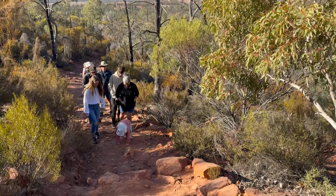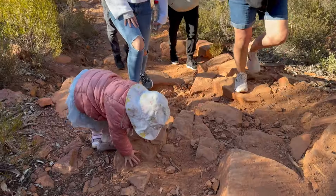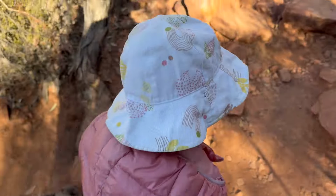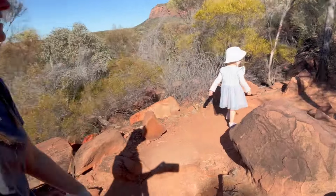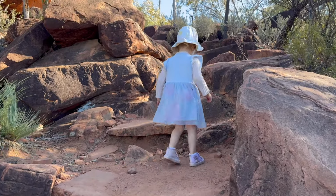Go Mila! You're leading the group, honey. She broke her leg at the start of the year and it's so good to see her back to full recovery. Good climbing! Jackets are off. Mila's pants are off. She's heating up. She's done so well. We're up really high. Goodness! Look at that princess go!